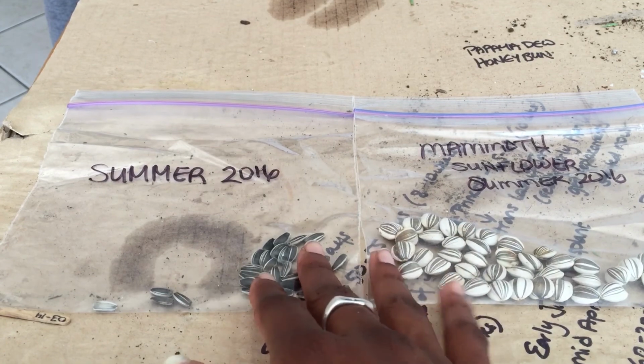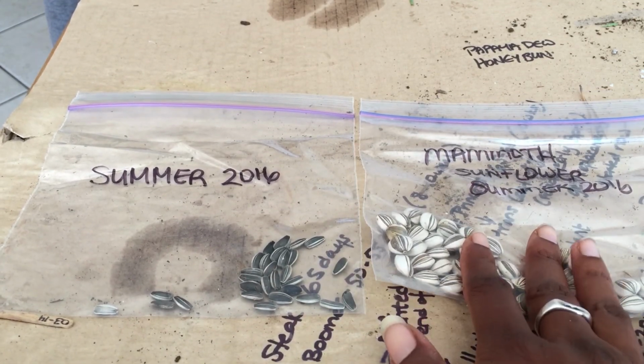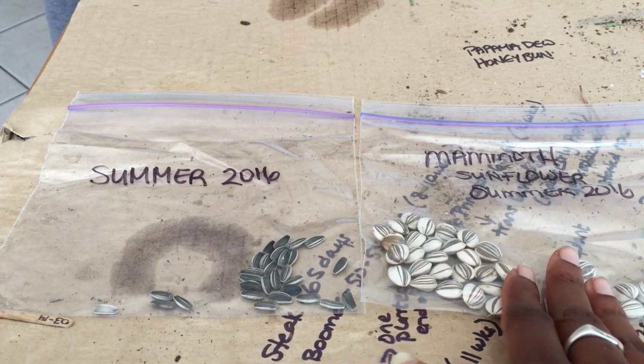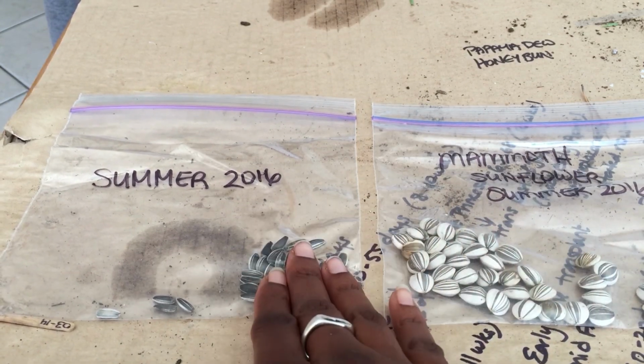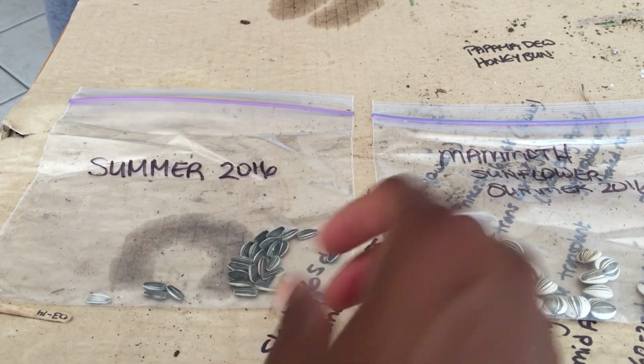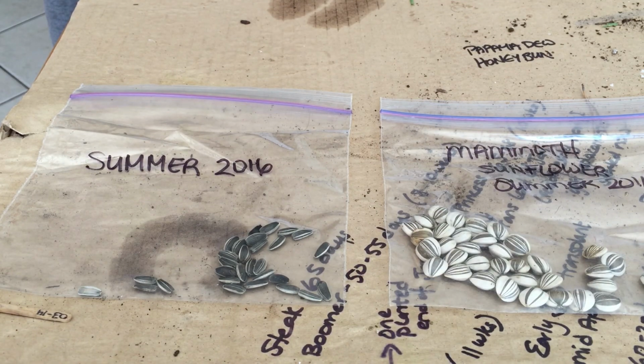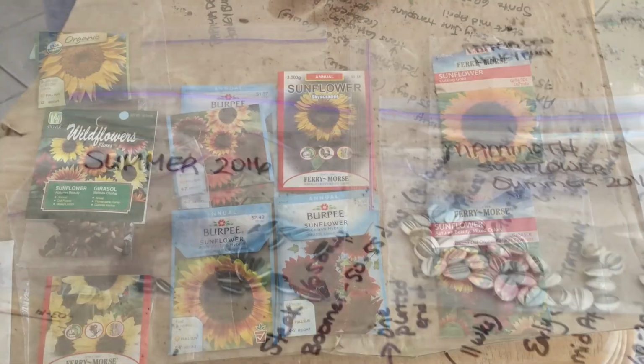The question is where to plant them, because I know that the mountain sunflower seeds, whatever they are, I know that these will be tall. These, I don't know whether they're going to be tall or short or what. So anyhow, I will put them into the ground and find out.